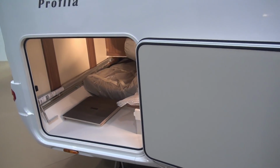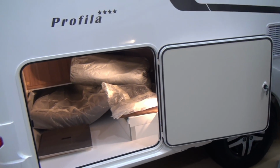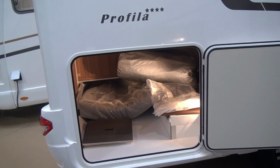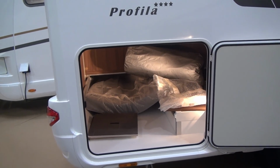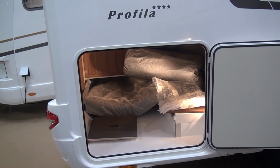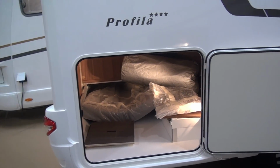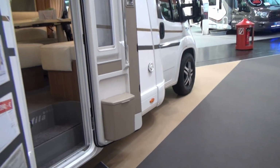The garage itself is quite small comparatively, and that's because of the position of the bed, which is a low bed. Now, you might get two bicycles in there, putting them in sideways. I don't know, maybe not. You'd have to possibly get one of these folding things if you wanted something like that.